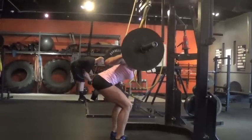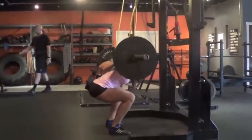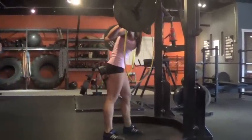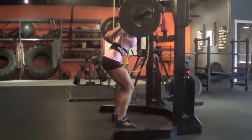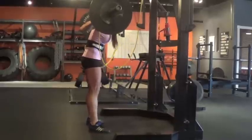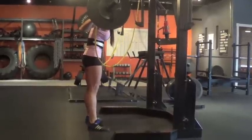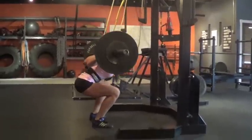Even with 140 here, which is an easy weight for me, I was cutting them high. No idea what was going on. I think that my lower back is still fatigued from this weekend. It's still pretty sore. So you'll see on a lot of these sets, I get very forward. It's just super hard to stay upright today.